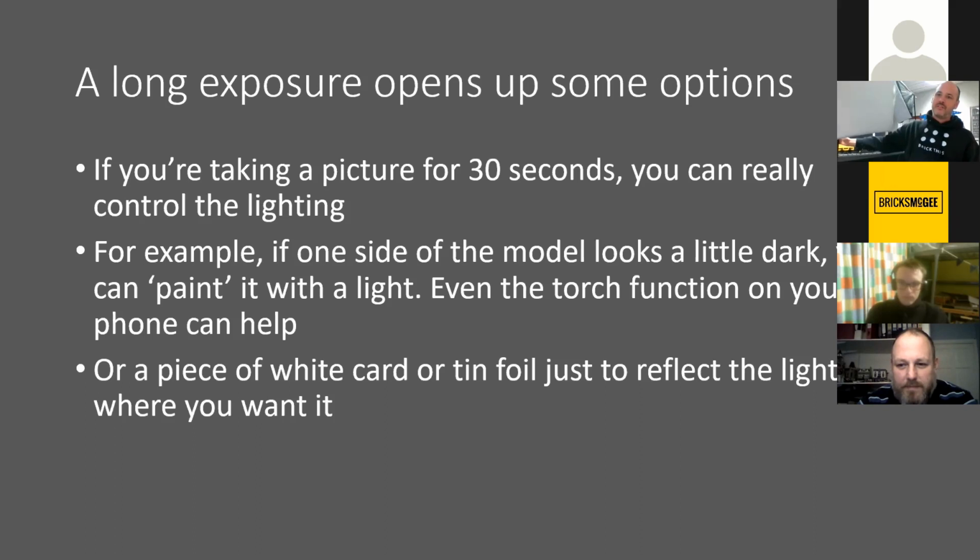I'm showing on the other screen these big lights that I've got here, which are nearly knocked over. I don't use them very much because I tend to use the light that's available in the room with a long exposure. And what you can start doing then is some interesting stuff with painting with light. And all I mean by that is that you can get, if you've got a model, right, let's see if this works.